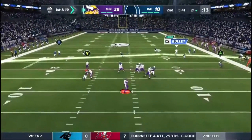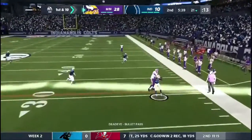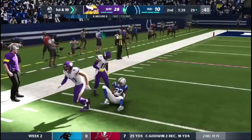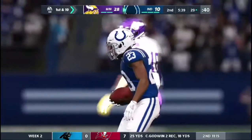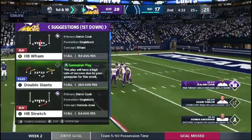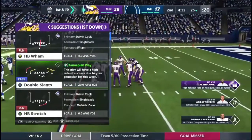They'll come out throwing here on first down. A fight for the football, and it's intercepted. Picked up by Kenny Moore, and they will take over at the 29-yard line. So the football will be at the 25-yard line as this offense gets set to take over.